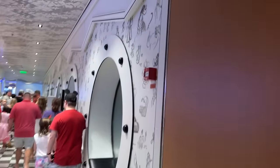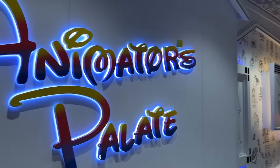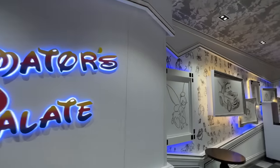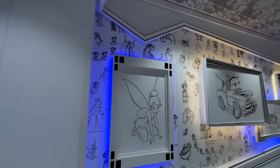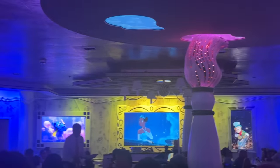We have four days, but we're headed to our first dinner, which is Animator's Palate this evening. I am so excited about this. Animator's Palate, they have on the other ships, but it's a different version. And this is the version I remember from being a kid, where the restaurant goes from black and white to color, and it's so magical. I can't wait. Same. Yeah, I bet you're excited for it to go from black and white to color. We're going to have the same experience, you and I.